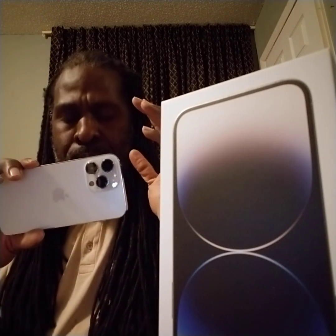And last but not least, the cameras. You got a 12 megapixel front facing camera, 12 megapixel rear cameras, along with the 48 megapixel rear camera. And there's your sensor, there's your flash, and then there's a little dot somewhere at the bottom there. The dot, I'm not exactly sure what the dot is for.